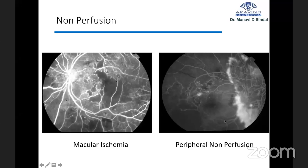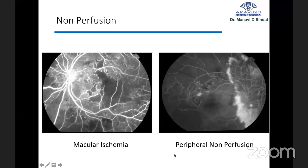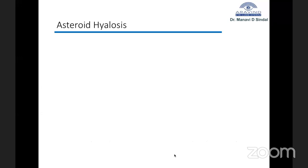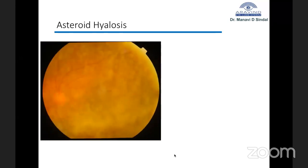This is where the macula is, and there's a very small area of capillaries. This extensive non-perfusion in the periphery, obviously indicating extensive ischemia in this eye. Now, if you look at asteroid hyalosis, as we know, these are calcium crystals which are there in the vitreous of a person, and they obstruct our view of the fundus.